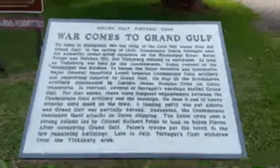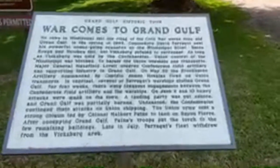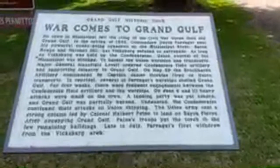War comes to Grand Gulf. No town in Mississippi felt the sting of the Civil War worse than did Grand Gulf. Spring of 1862, Commodore David Farragut sent his powerful ocean-going, but I'm not sure ocean-going is the right way. It was the Brown Water Navy folks, your river units. On the Mississippi River, Baton Rouge and Natchez fell, but Vicksburg refused to surrender as long as Mississippi was blocked. To harass the Union warships and transports, Major General Mansfield Lovell ordered Confederate field artillery and supporting infantry to Grand Gulf. And Brookhaven artillery fired on Union transports in reprisal. Several of Farragut's warships shelled Grand Gulf for 4 weeks.